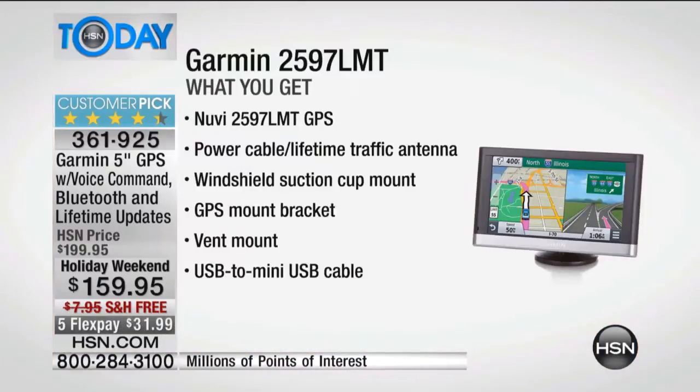It's got everything. It's a huge, huge 5-inch touchscreen. It's your GPS. It's going to get you everywhere you need to go in a fraction of the time. Going to save you gas, save you time. Let me tell you what you get. This is the $25.97. You get your lifetime of traffic with this, so you'll never have to worry about paying for any kind of updates. Lifetime everything. It comes with the suction cup mount. It comes with your brackets, the vent mount as well. If you want to plug it into the vent, into your heater, AC vents, you can do that as well. All the cables are included.